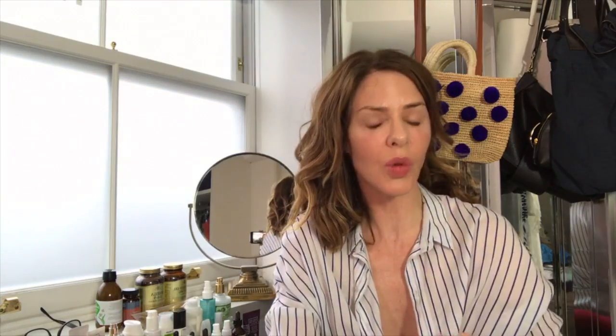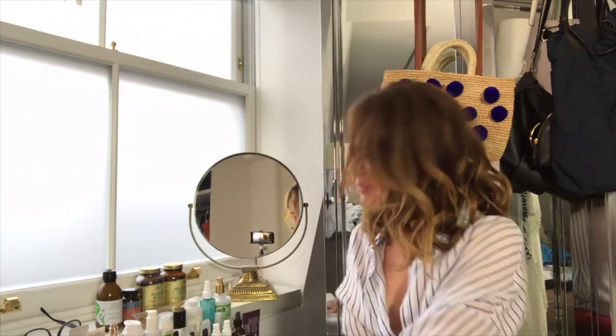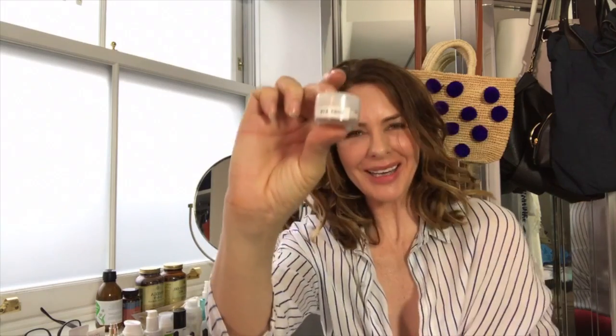Sometimes it kills me that I love Sisley products because they are very expensive, but I've been using this for 2 weeks, and I want to continue using it before I report back to you guys, because you always ask me about an eye cream, and I'm always like, I don't know if I use them very much, but this one I'm using. So I made a mini version. I use my Dino, and I put it in a mini tub.